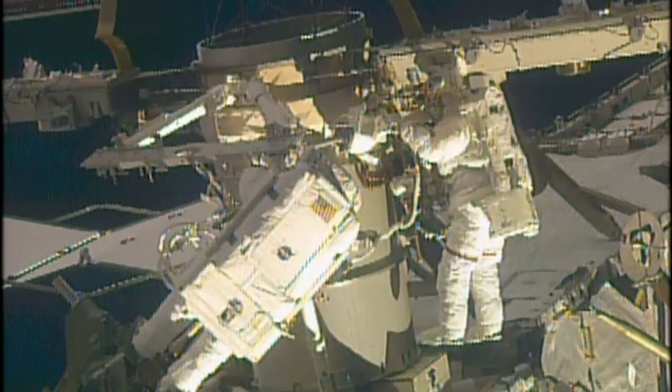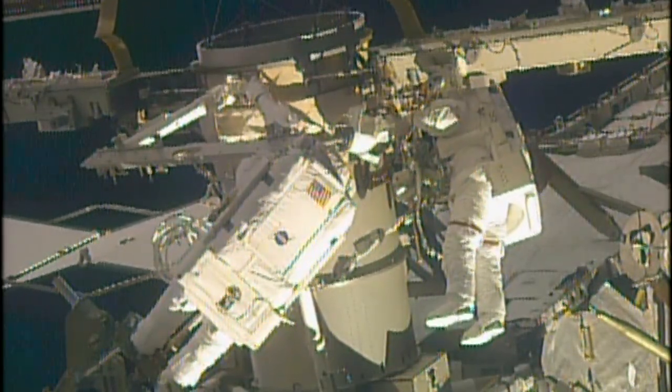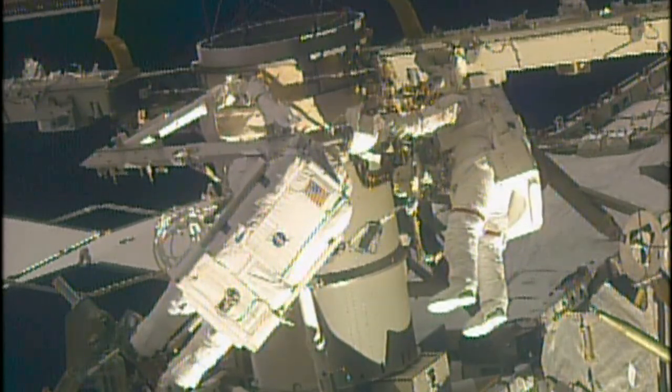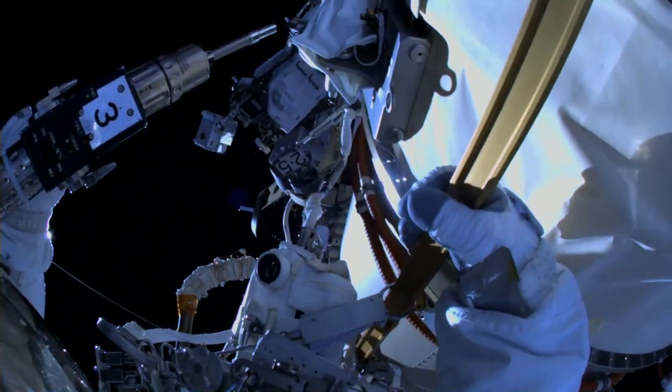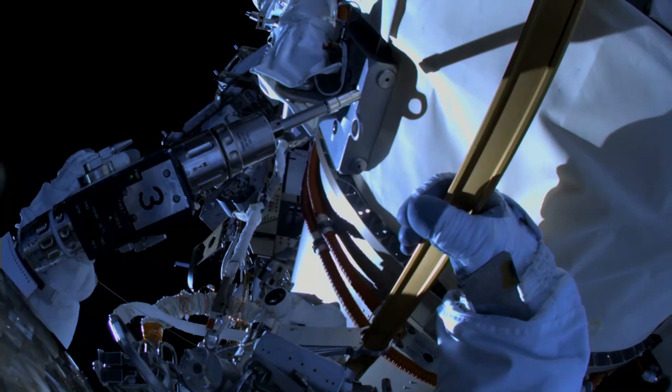The installation is part of a series of spacewalks to augment the International Space Station's power channels with new International Space Station Rollout Solar Arrays, or IROSAs. 4 IROSAs have been installed so far, and 2 more will be mounted to the platforms installed during spacewalks in the future.